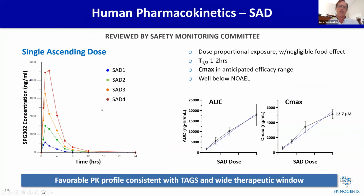And you can see here in this graph, plotting 4 dose response curves for 4 different doses of SPG-302. There's a nice dose proportional exposure and also a negligible food effect, which is not plotted here. This is roughly linear for the AUC and the Cmax values as you go up in dose. Our half-life is about 1 to 2 hours. We see a Cmax in an anticipated range of efficacy, and we're well below the NOAEL. So this is a favorable PK profile consistent with our TAGS mechanism of action, where we induce effects very rapidly, and it's consistent with a wide therapeutic window.